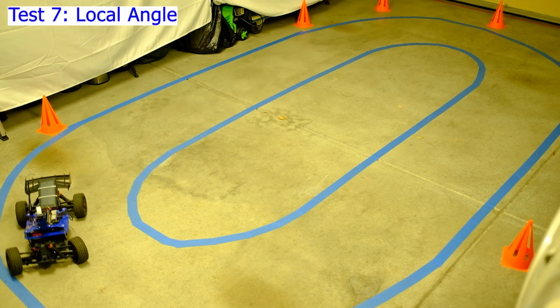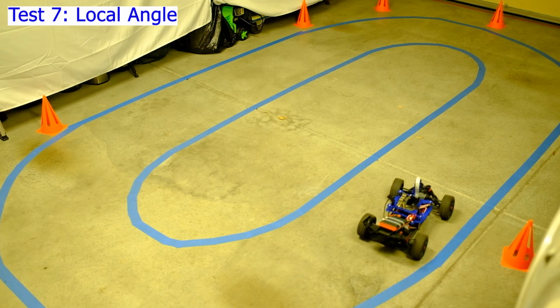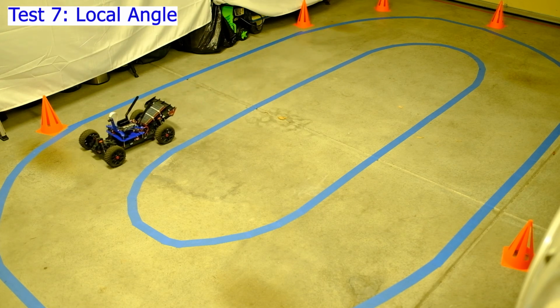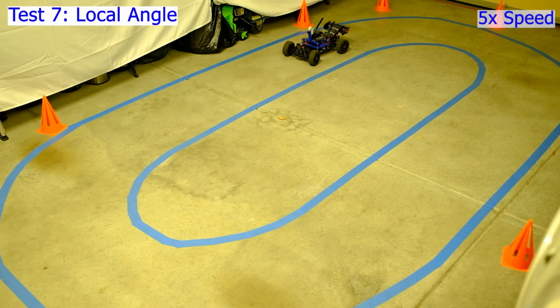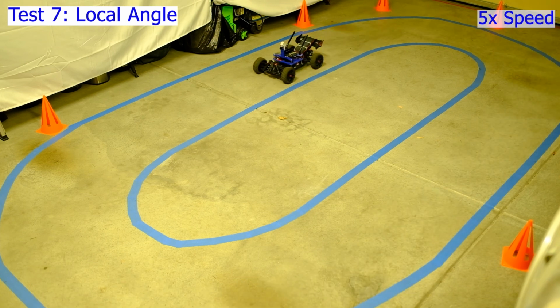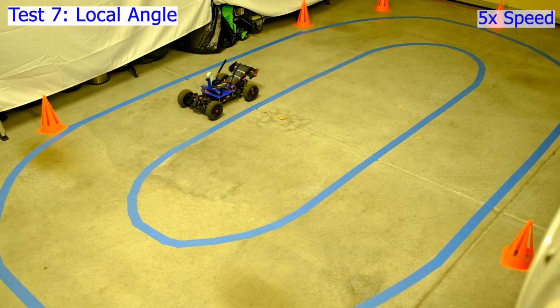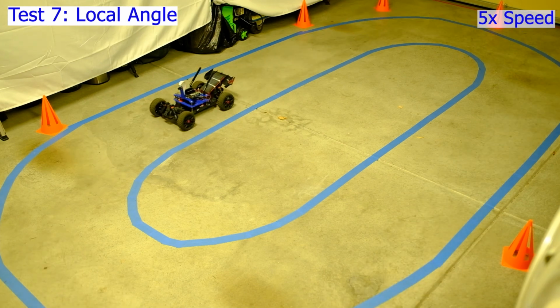But using local angle and giving control of throttle to myself allowed the car to go around the track very many times. So you can see in the speed up, the car makes it smoothly around the track, doesn't crash into any cones, and just repeats a lot of laps around the track.